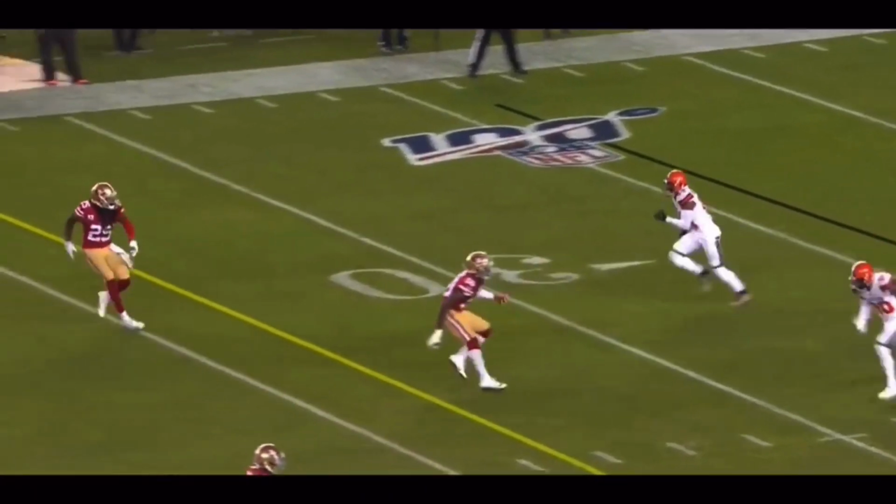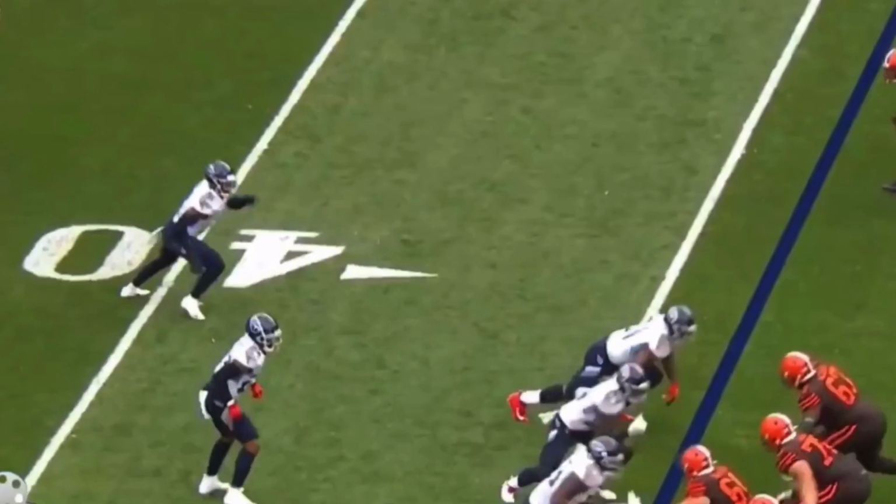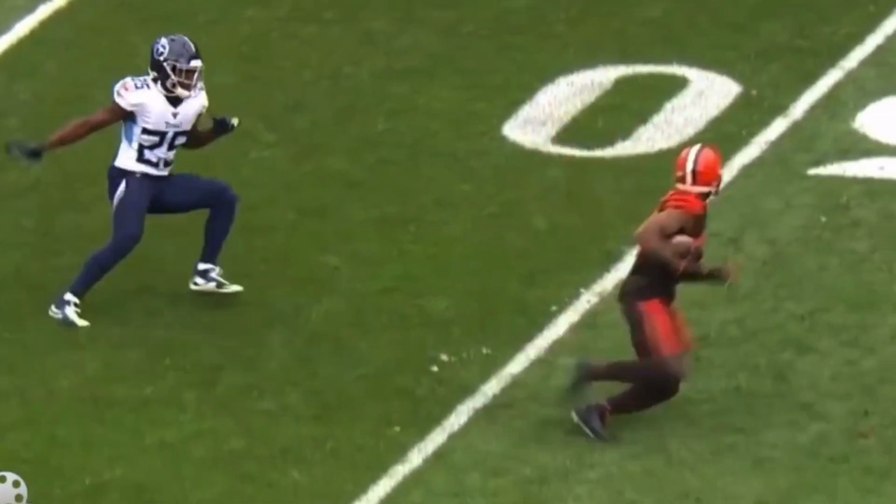What's up, guys? This is Coach Grant with First Down Training, and today we're going to be breaking down some of the best routes Odell Beckham Jr. has run so far this year, the 2019 season. I think if the Cleveland Browns want to win some more games, they definitely need to get the ball in his hands more.